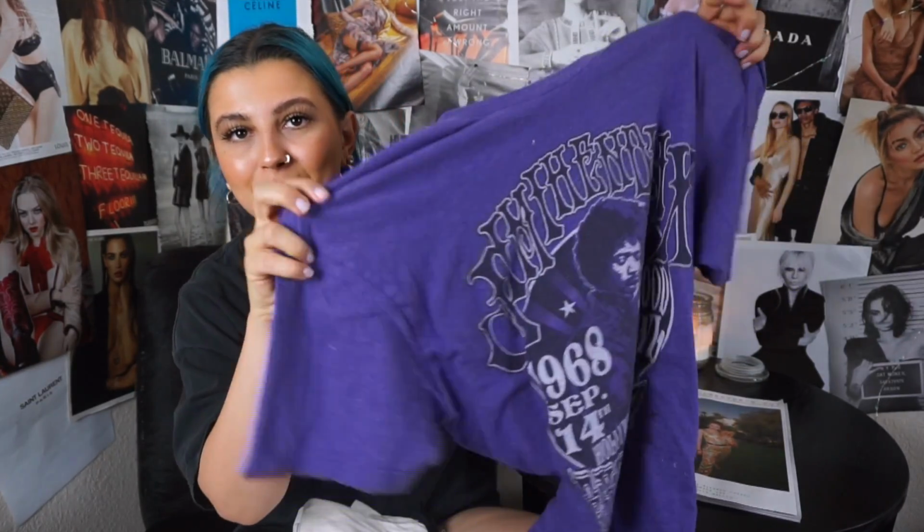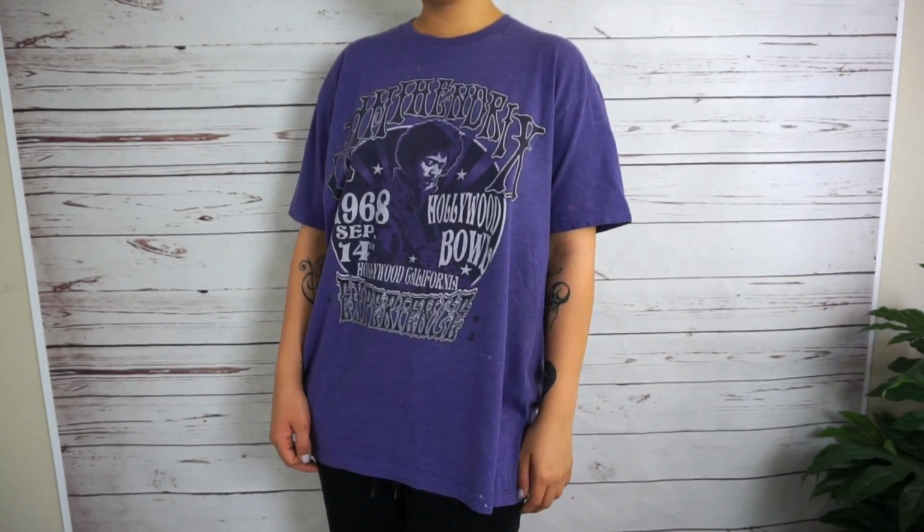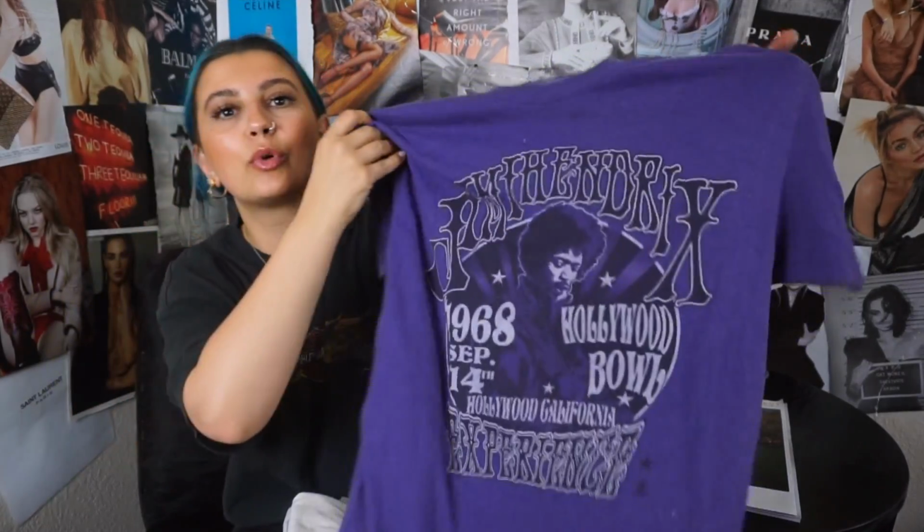But we're just gonna start with this Jimi Hendrix t-shirt. I literally just sold something like this, but it was brown. It was honestly the same similar style, except this one is a lot baggier. As you guys know, I love a good baggy tee. That's literally where I get all my t-shirts.